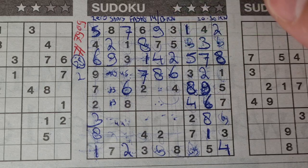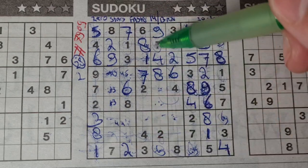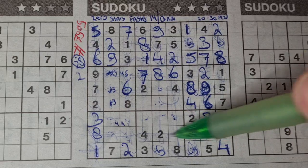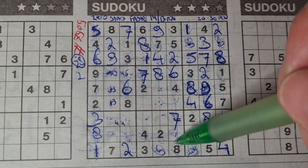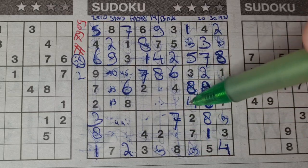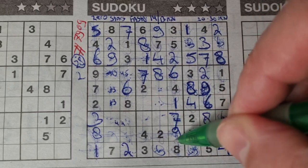Alright. Now, need a 7 here. 7 in this column. 7 in the middle column. So the column next, only 2 places left. 7 should be here. Or there. We have a 7 in this row. No 7 there. 7 should be there. So 2 numbers left in this column. So 1 is missing. 9 is missing. 1 and 9, 1 and 9. We have 1 in this row. No 1 there. 1 should be here. And the 9 goes there.